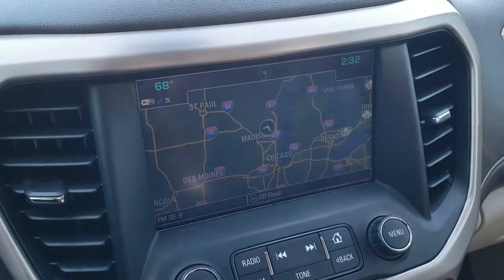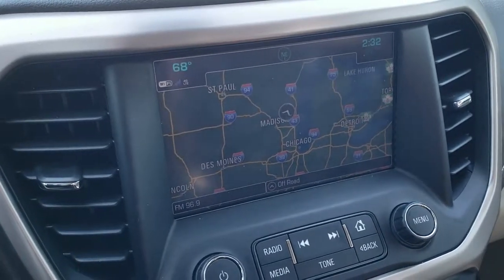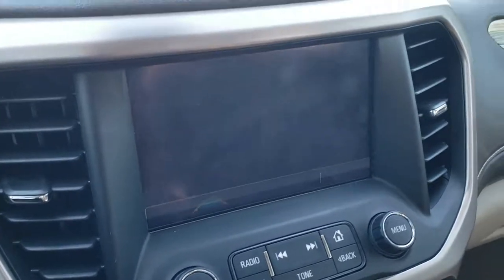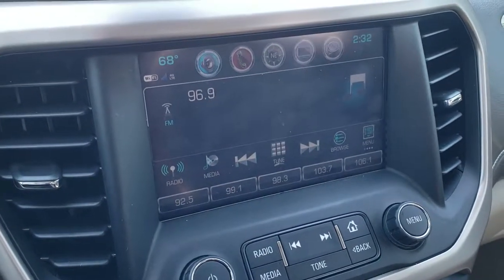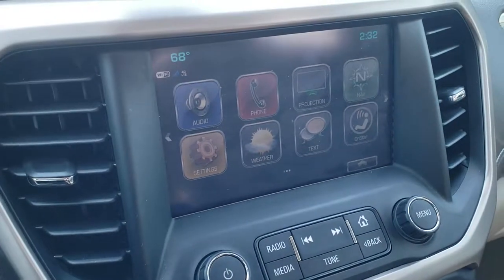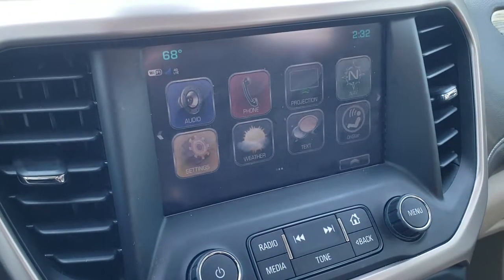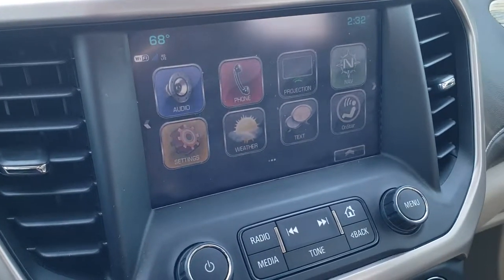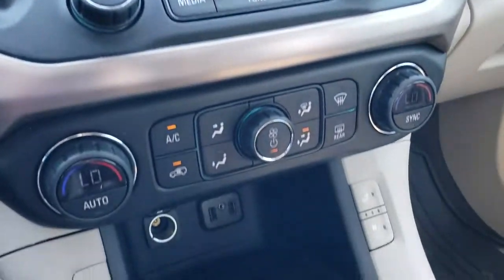This one has the GMC IntelliLink system with the factory navigation system. This is also where your backup camera shows up. It has AM, FM, and Sirius XM radio capabilities. It also has the projection for your Bluetooth smartphone. You can put your Apple CarPlay or Android Auto on there, and it displays right to that screen.